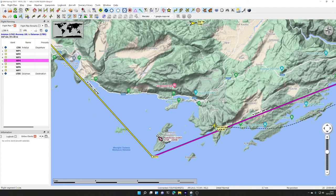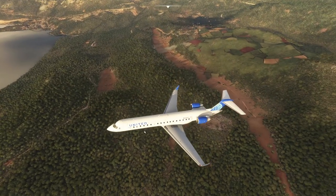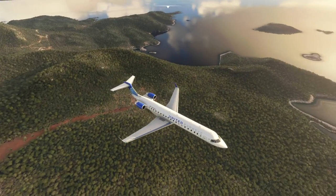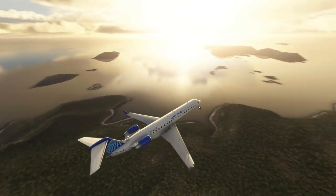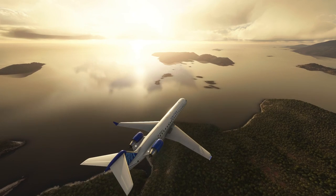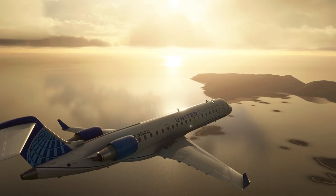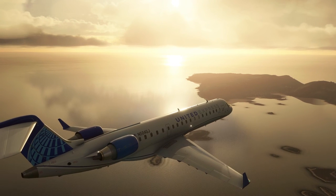Terrain. Pull up. So yeah, the only reason we're getting warnings, obviously, is because this land underneath us is rising up away from the ocean and setting off the radar altimeter. So here comes Castellorizzo.